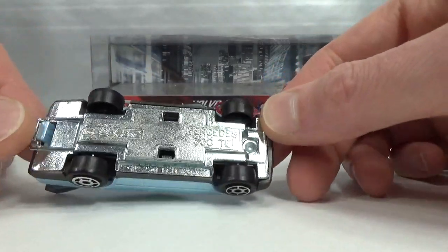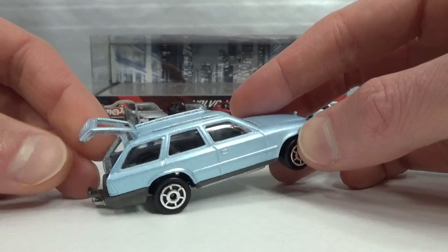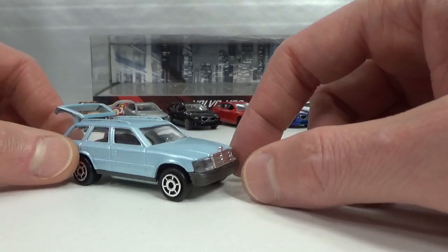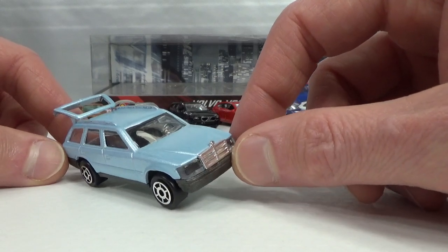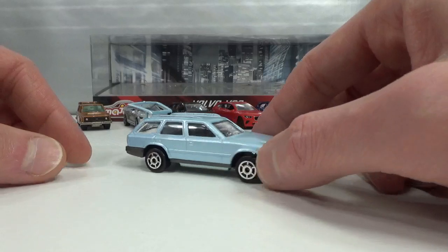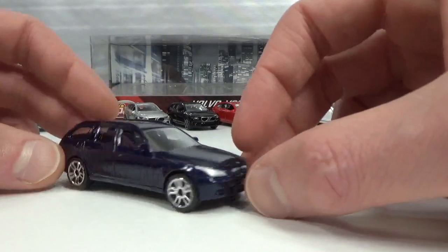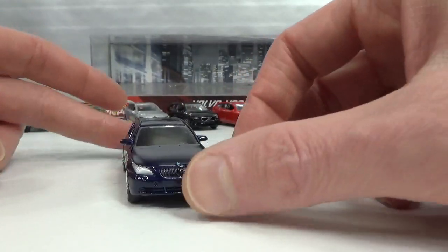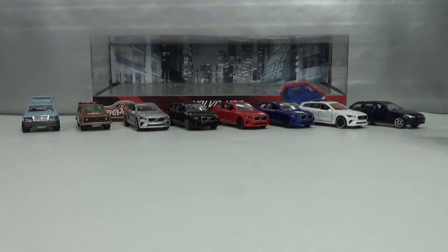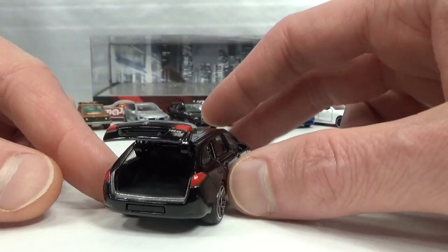Here we got a Mercedes 300 TE. Suspension again, hatch opening up in the back. And it so happens that there's also going to be a Mercedes E-Class all-terrain released in the 2021 premium cars. So this old model also gets a new version, which is great. Here's a BMW 5 Series Touring. This one does not have an opening part. It does have suspension. And here's the Peugeot 508 SW, also opening up in the back.